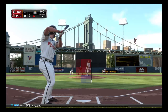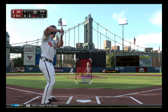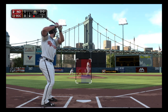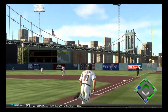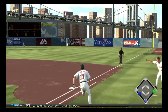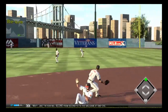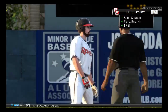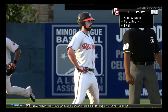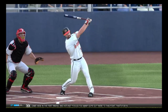James Newcomb will dig in now. He's got that average up over 330 to begin the ball game. Newcomb. Hey now, here we go. First offering on the way. Hammered the other way to deep right field. But that'll be off the right field wall. And the run will score from second to tie the ball game at 1-1. Already their second double of the ball game here in the first inning. He's not fooled too many guys out there to this point, that's for sure.